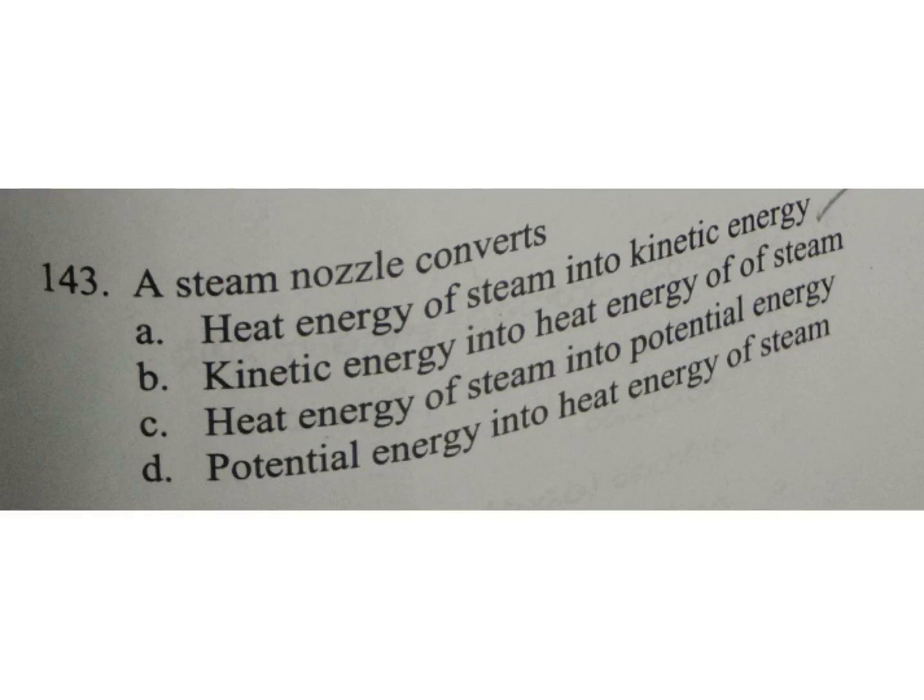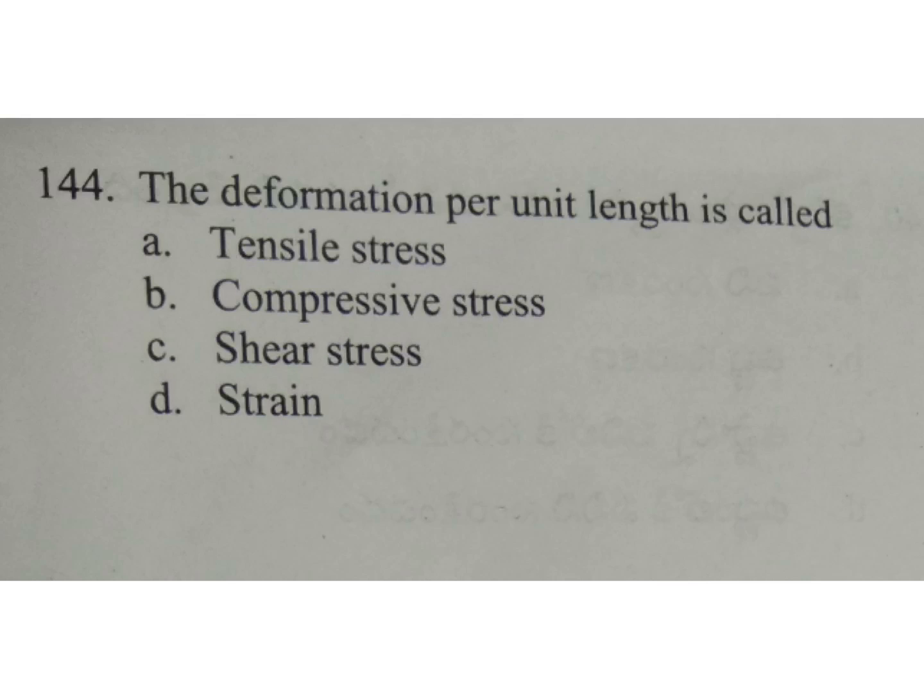The deformation per unit length is called as A, Tensile stress, B, Compressive stress, C, Shear stress, D, Strain. We know stress is force per unit area. Nowhere deformation is coming. So A, B, C not possible. Only strain is possible. Deformation per unit length, it's strain. Change in length per unit length.